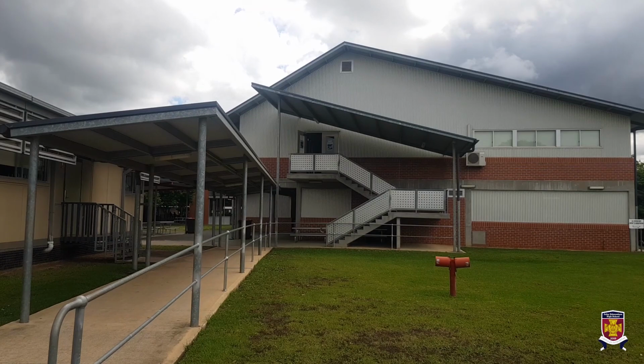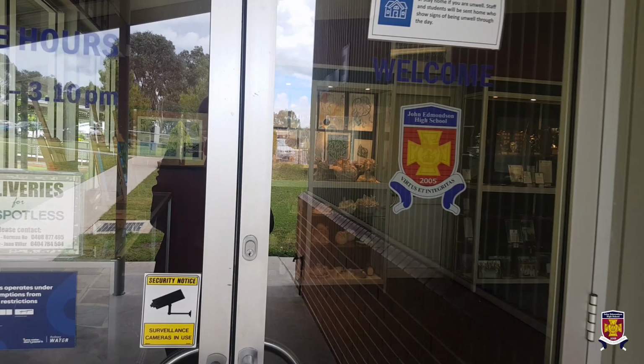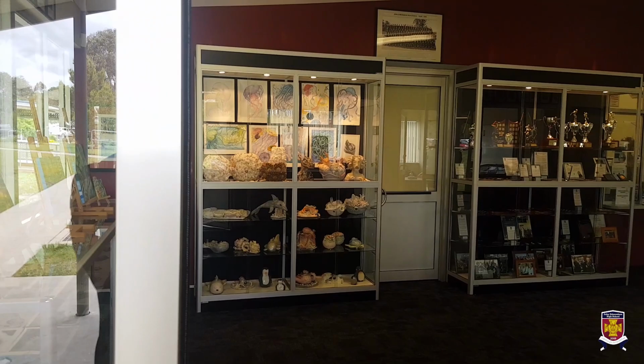Our administration building houses our friendly office staff who deal with all administrative matters of the school. Parents and visitors enter through the east side of the building and are greeted by a smiling face to attend to their needs. Our students enter our administration building on the west side where they can pay fees, hand in notes and make inquiries.